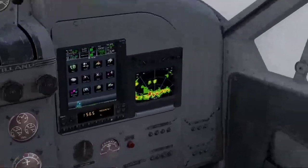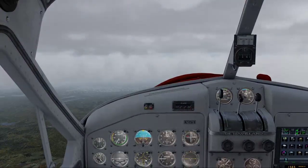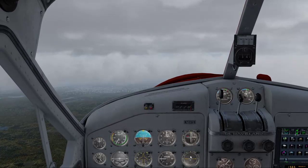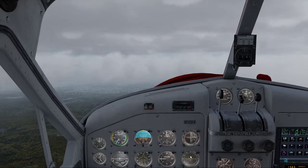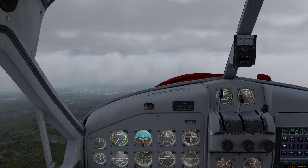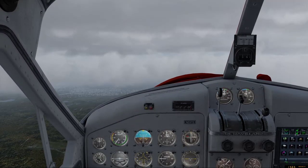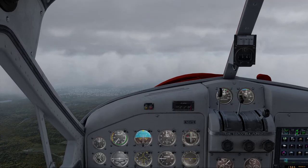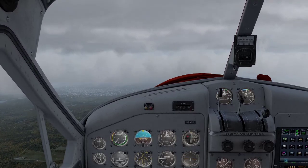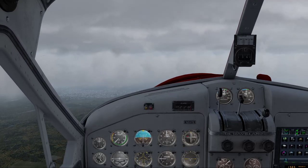Weather radar actually shows we're getting close to some pretty nasty stuff here. I wonder if I should be proactive and just put her back on hand flying mode. Something I am going to do is lean this guy out here. Not really getting a whole heck of a lot more power, but we'll be a little bit more conservative.